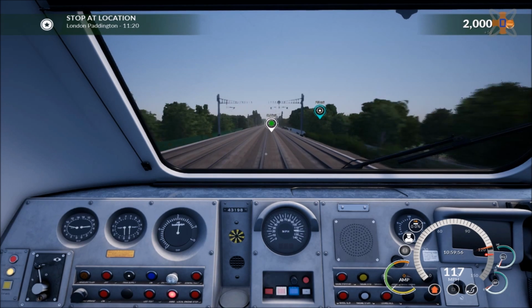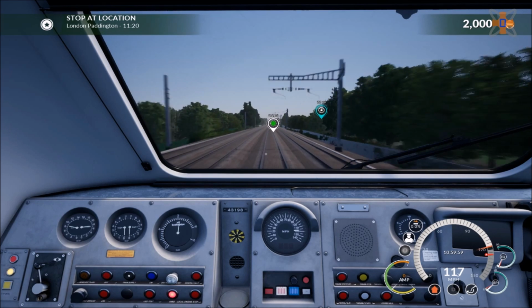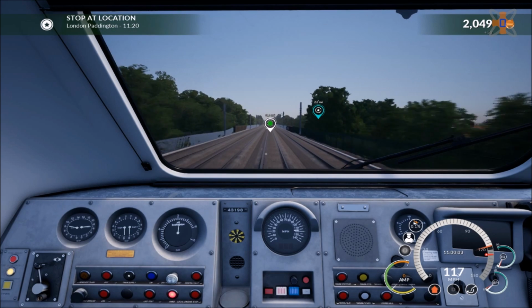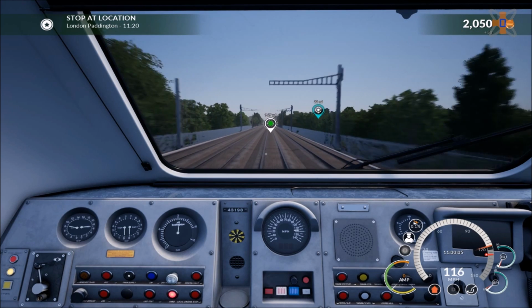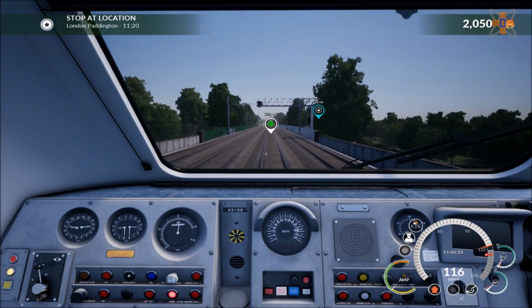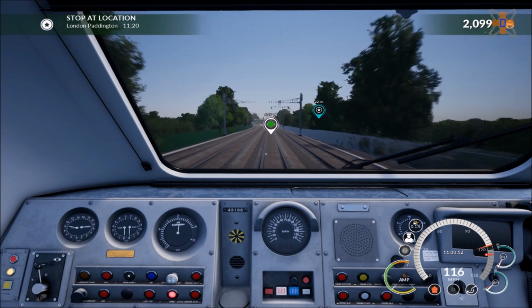Anyways, 20 minutes till Paddington. Station is 22 miles away, so we should be alright in terms of time. But with the Class 166, yesterday I said enter stations at about 20 miles per hour, you'll be fine. With this, about 5 or 10, at least with my experience in this.